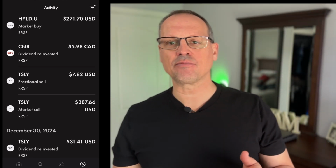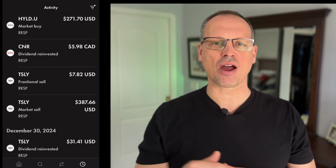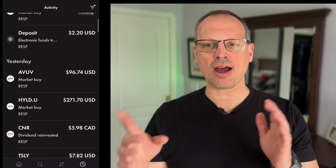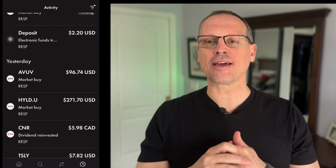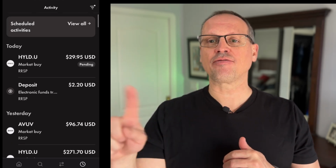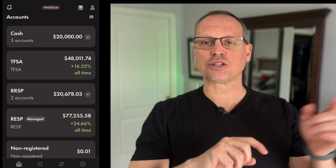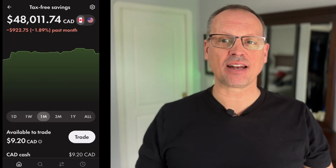And then I took that money and reinvested it back into several things. So in the activity tracker here, we can see that the CNR dividend was reinvested. There's HYLDU. So I purchased HYLDU with the funds from the Tesla sale, and I bought 1 share of AVUV. And finally, there is the pending sale that we just talked about of HYLDU from what I just previously showed you.